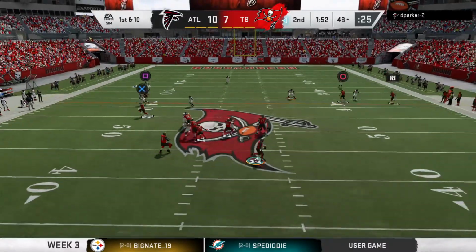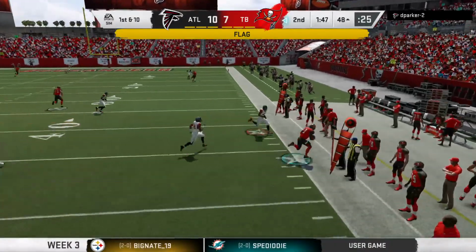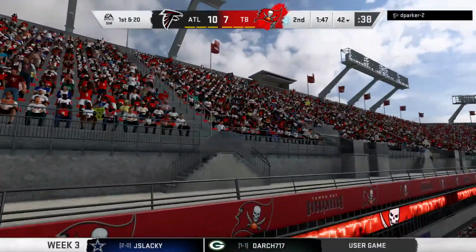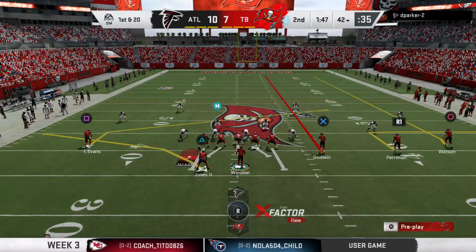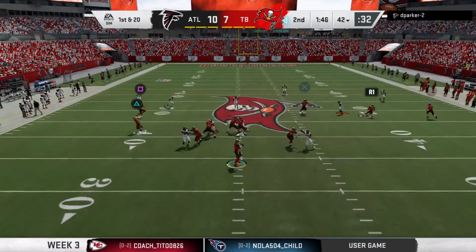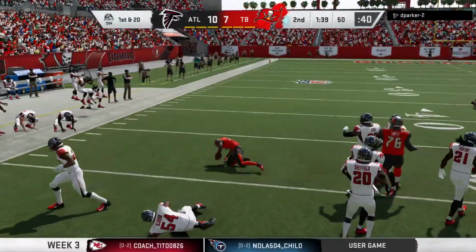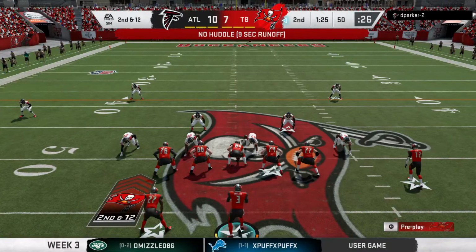Following the interception, Winston eluding the pressure right. Umpire threw the flag, usually always indicates holding, and that's what we've got. And you know, depending on their positioning, where you are on the field, the umpires get different responsibilities, but always making sure no one's holding. Winston. This into the hands of his running back, Ronald Jones. It'll be a gain of 8 yards, and it'll be 2nd and 12.